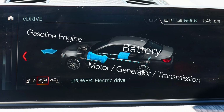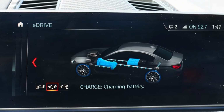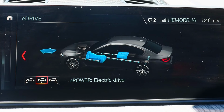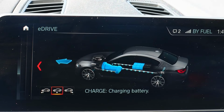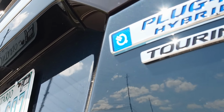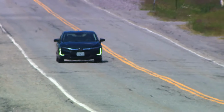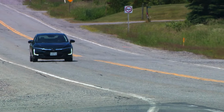Thanks to a small generator attached to the hybrid's gasoline engine, the very act of driving the car around recharges its batteries. So why the plug on the Honda Clarity? What makes it a plug-in hybrid and not a regular hybrid? Or put another way, why do some hybrids have plugs and others don't? Well, the battery is a big part of it. In a PHEV like this one, the battery can store much more energy than the battery in a regular hybrid. So much, in fact, that the engine-driven generator I mentioned earlier simply can't recharge the battery to full on its own. And that's where the plug comes in.